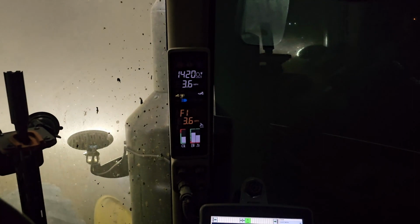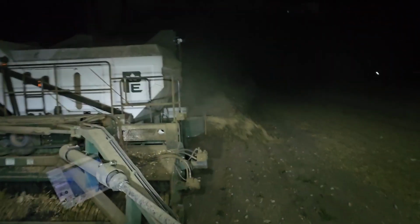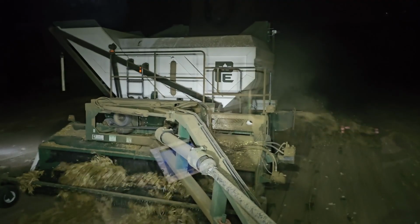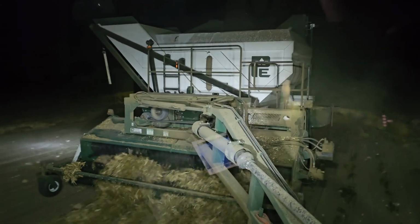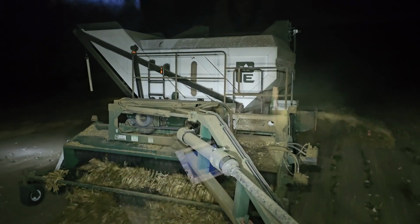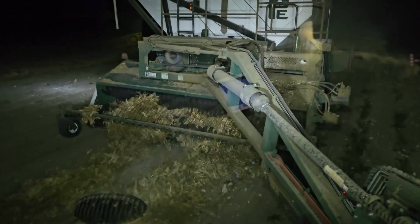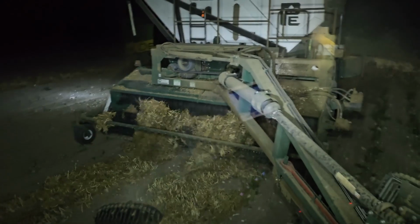Yeah, let's slow down just a click. We'll go 3.6, 3.7. This is going to be annoying. Wow, that's a lot better turning around. It's all blowing that way now. I hope it doesn't blow like this all night, because I've got quite a bit more work to do here. And that sucks. I plugged it up once in the head and I couldn't see it till it yelled at me that it was not moving anymore.